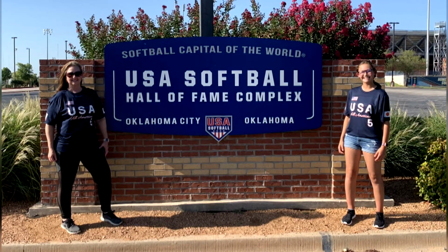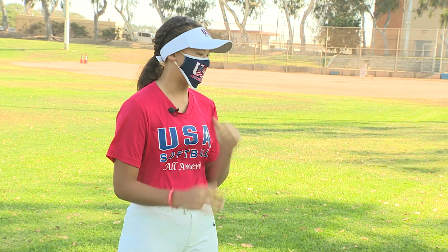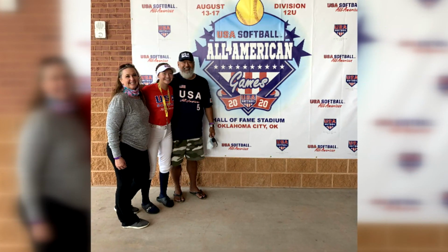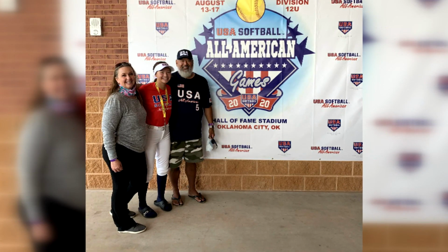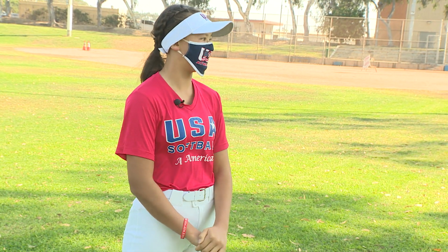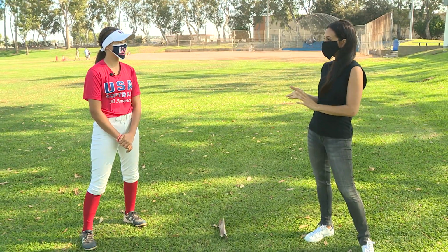Yeah, we definitely needed to make sure that we followed all measures, staying 6 feet apart, constantly using hand sanitizer, washing our hands, and wearing masks, obviously. The plane flight was kind of hard, but we made sure that we kept our distance from people. And then when we went to Oklahoma, it was harder to keep distance with everybody, especially in a tournament where there's girls from all around the country. But we just made sure that we were cautious about ourselves and our family. At this year's All-American Games, you guys placed third, which is incredible.